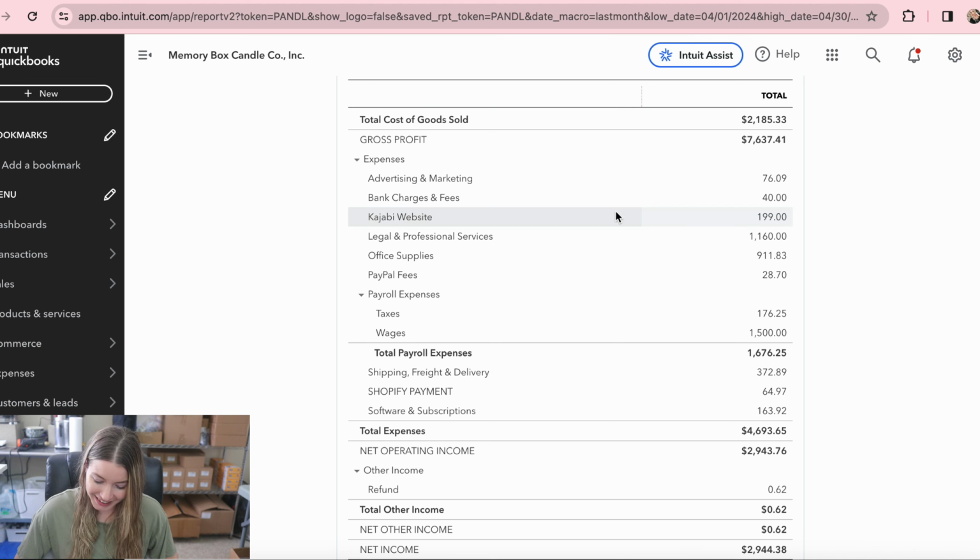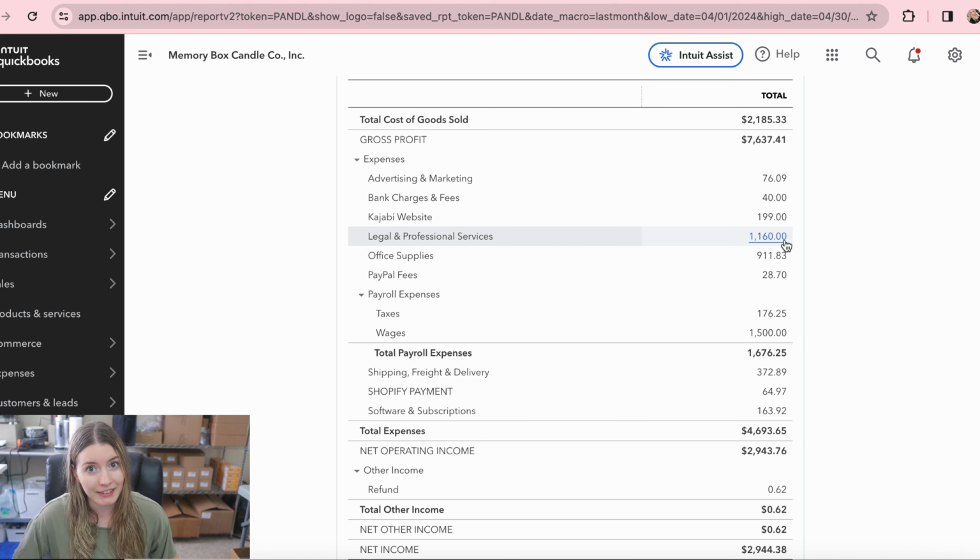So the next one is Kajabi. This is $199 a month to keep my Erica Marie Morris website, ericamarieMorris.com, up and running. And then legal and professional services. Oh man, this was in order to do my taxes.